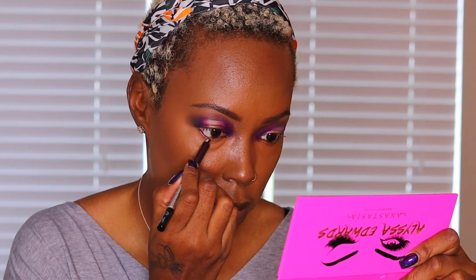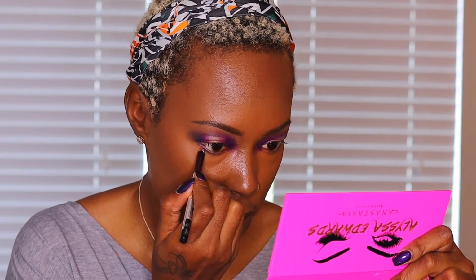To line our lower waterline, I will be using by Marc Jacobs. This is a gelled highlight eyeliner, and it is in the shade named Plumage. Just going to bring it outwards just a little bit so it's not only lining, but looks almost as if you're giving it a little bit of a smoky under eye effect.